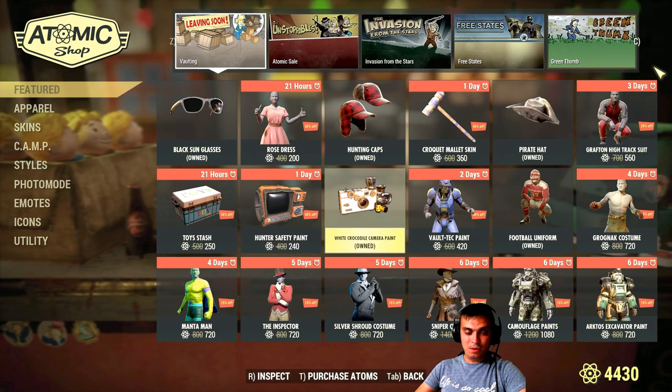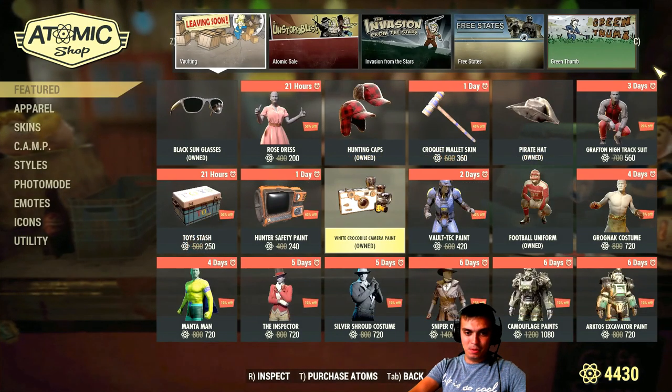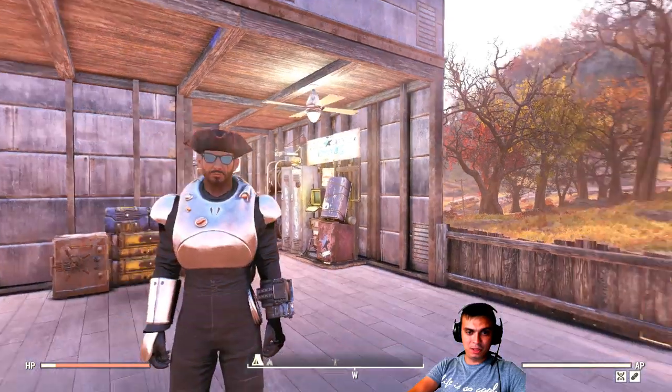In case, I will notify. Oh yeah, this skin I got is the camera skin. It's the very first one, the only one I got and the only one I'm using. And I think I got it from a bundle, if I'm not mistaken. Here, let me show it to you. I have a camera on.